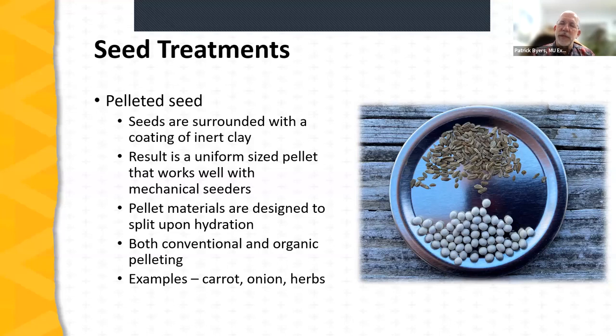But if we look at this carrot seed, there are different sizes in there and they're not uniform in shape. In fact, some of them are elongated, some of them are smaller and rounded. This would not be a good candidate for a mechanical seeder. But if we take each of those carrot seeds and embed it in something like, as we see here, that all of a sudden turns the irregular seed into a very regularly shaped pellet. Now we can use that seed in a mechanical transplant. And so the material that is placed around the seeds is typically a type of clay.